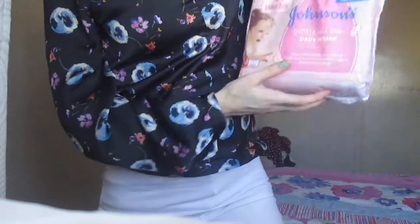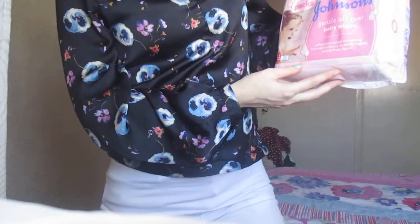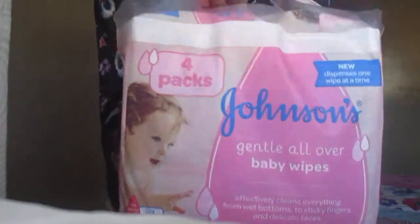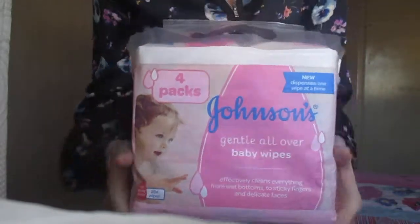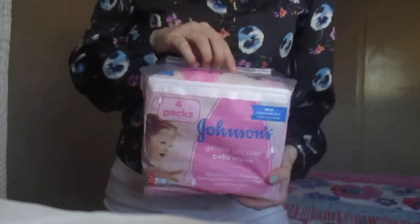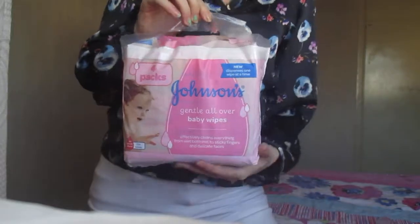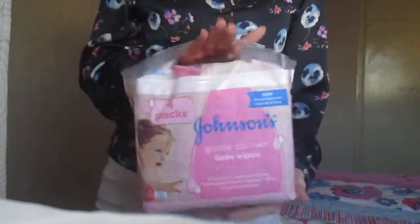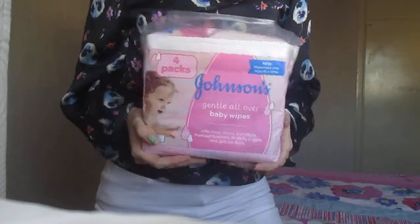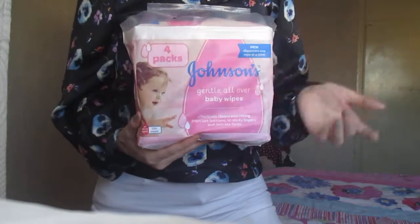So I got these Johnson baby wipes, and they're the gentle all over baby wipes. It's a 4-pack, and these were only €4 for this 4-pack. Oh my God, how affordable. I actually got the same pack in Johnson's before a couple of weeks ago, but the pack was slightly different in color.